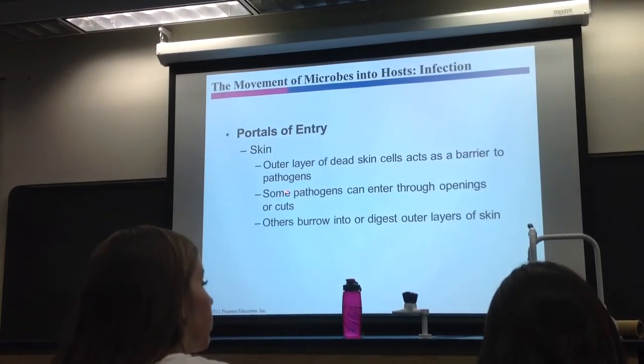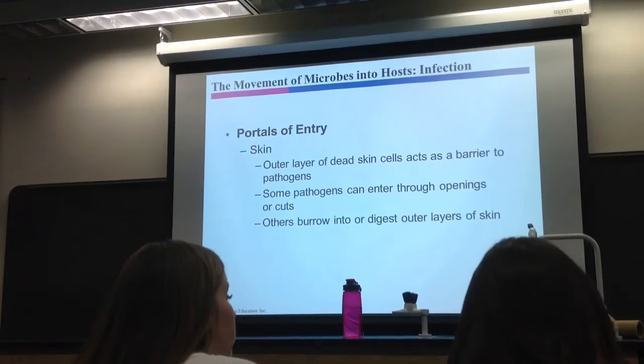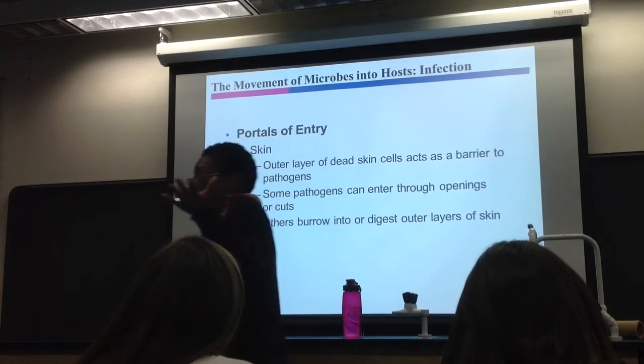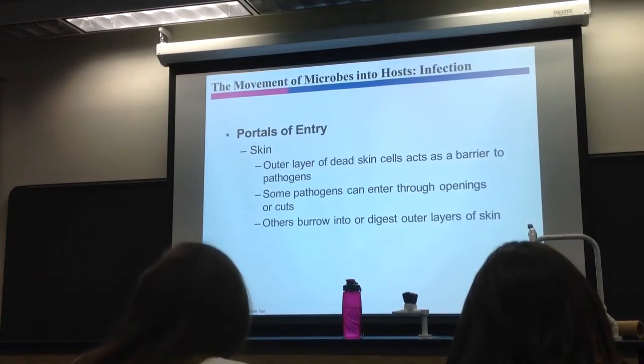Now, some pathogens are keen. They find ways around your epidermis. They're sneaky. They find openings, right, in the epidermis, like your sweat gland, right? That's an opening, correct? Maybe the hair follicle. That's an opening. They're sneaky like that. You don't need a cut always to get sick. They kind of just find a little entry through the epidermis.